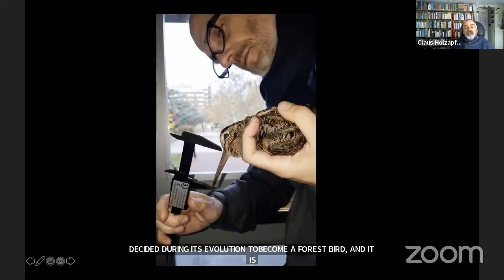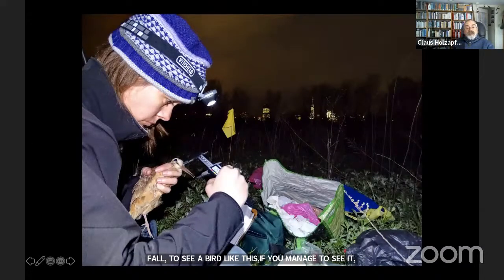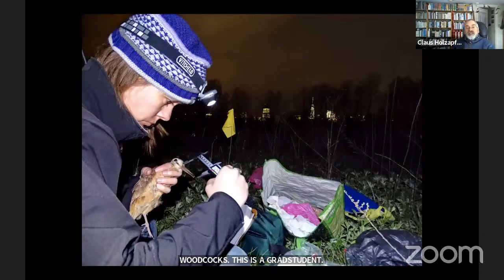So you might be able, especially in the fall, to see a bird like this if you manage to see it, because as you see, it's quite well camouflaged. Our lab is doing research on woodcocks, urban and suburban woodcocks as well. And this is a graduate student, Kathleen Farley, and she's studying the ecology of these birds when they nest in post-industrial sites. You can see the background is Manhattan.